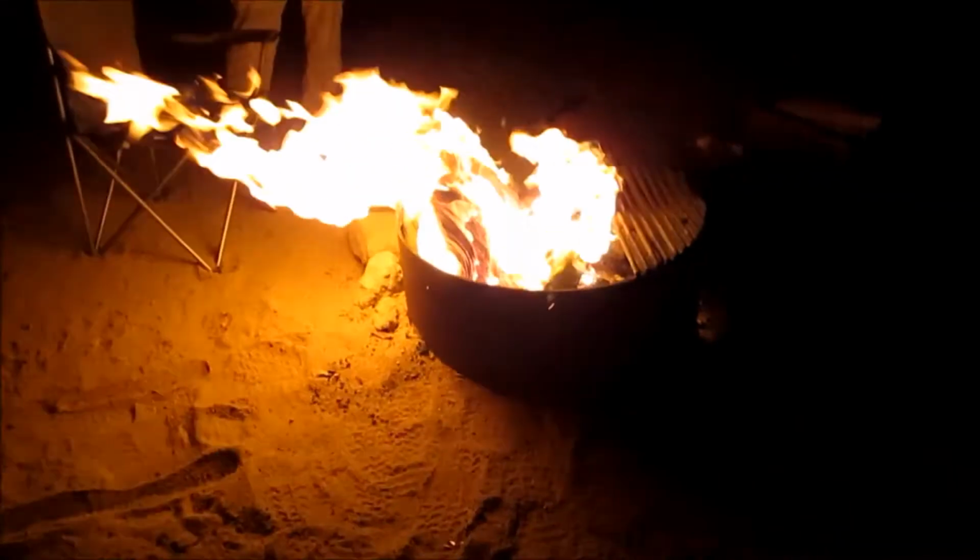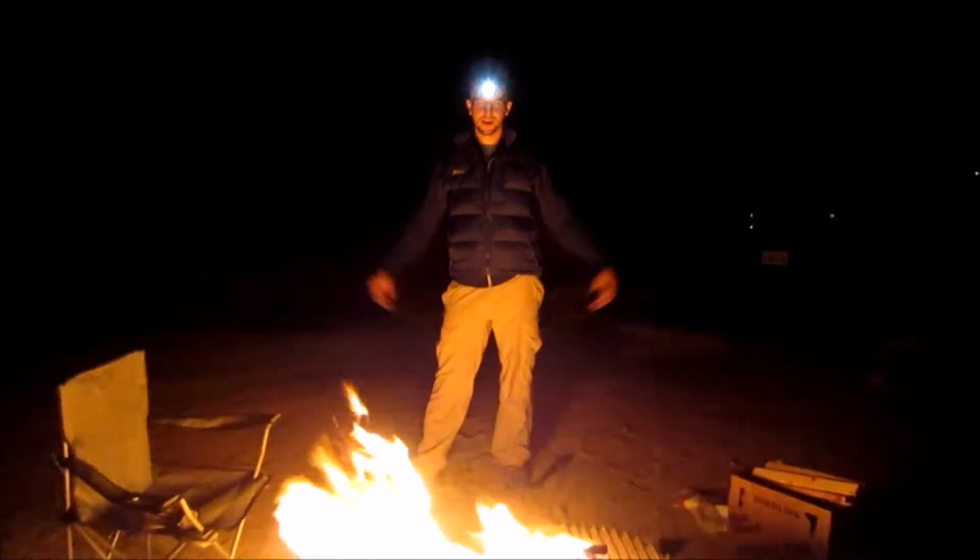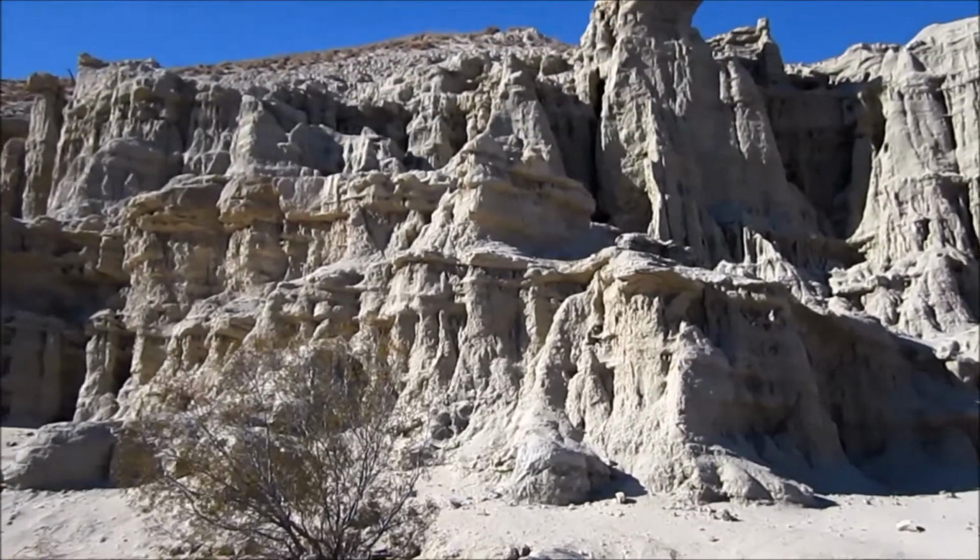This is our campsite. We just got here. Before it gets too dark, I'm gonna show you. We have the fire going. We're making some burgers.